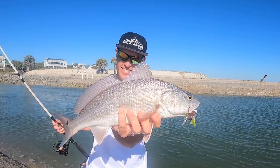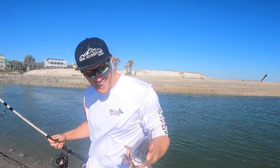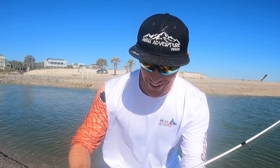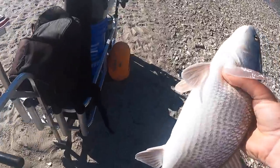Oh, I guarantee you that's in the slot. I'll bet that's probably about 18 to 20 inches or so. Just gobbled that shrimp up right there. Oh, wow. What an incredible day of fishing. What an incredible day. Let's go measure it up and make sure. Here we go.